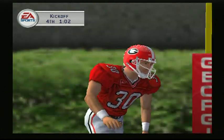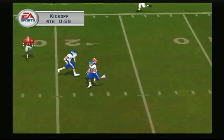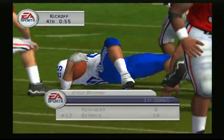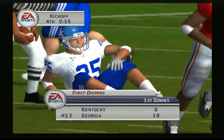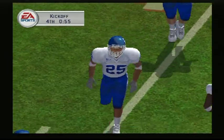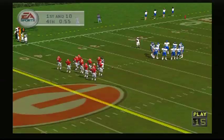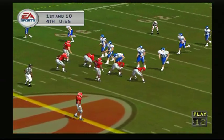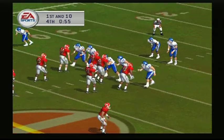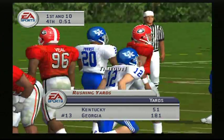Georgia lines up for the kickoff. Number 25 and number 12 back deep to return. Here's the kick. Number 25 has it at the 5. Sheds that one. They'll get the ball here at the 36. Kentucky sets up with four receivers. Handoff up the middle. Tackle at the 39. Kentucky takes a timeout, and they'll have one timeout left.